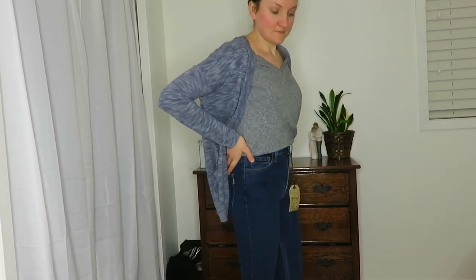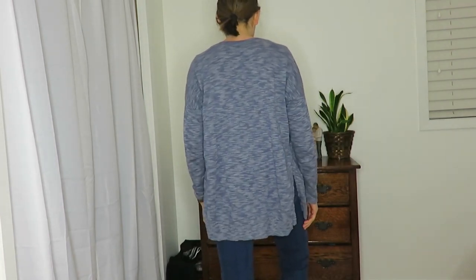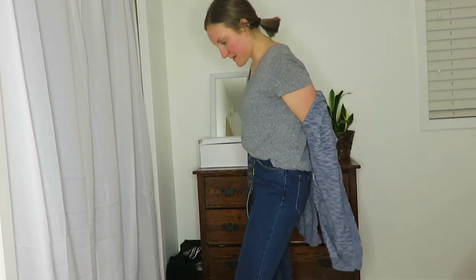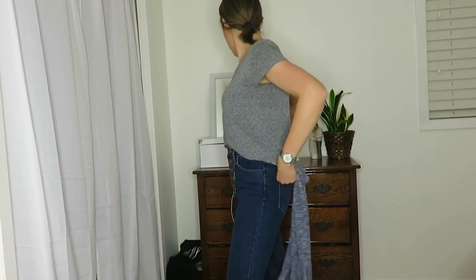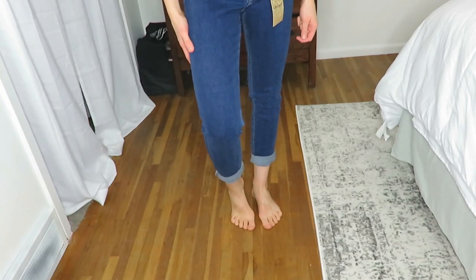The first item I got were these high-waisted button-up jeans. They're kind of like a skinny mom jean, and I'd been wanting a pair to try for a while. They were $8, and the brand is Vibrant, and I really like how they look rolled up on the bottom, and they're just super comfy, super stretchy.